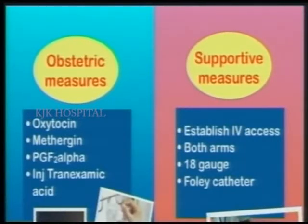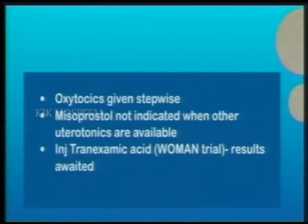Also put in a Foley catheter because, as I said, oliguria is a cardinal sign of shock. So you need to know how much urine output there is. So get a Foley catheter in, get the IV access in. As I said, oxytocics are given stepwise. We have given the oxytocics.